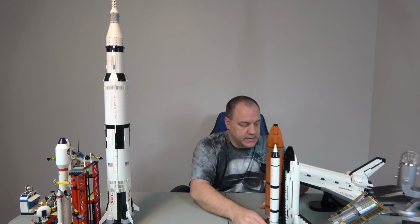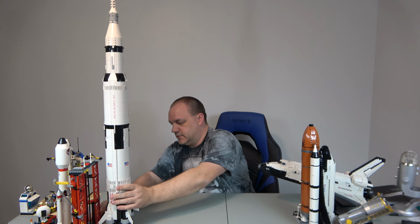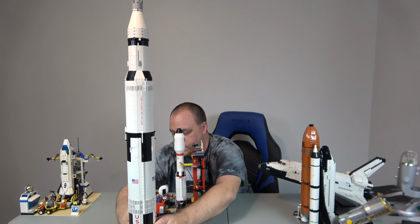And then the next set is the spaceport. Now this set was released a year later in 2011. So this one's 10 years old.